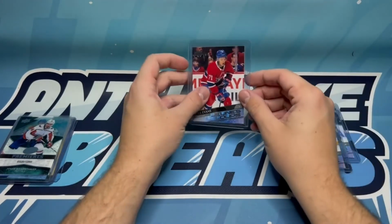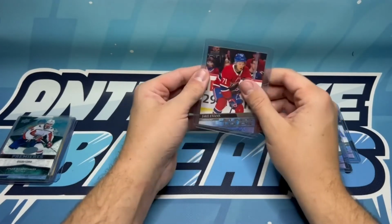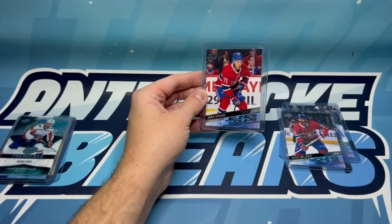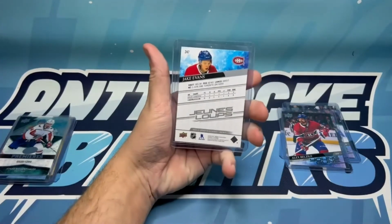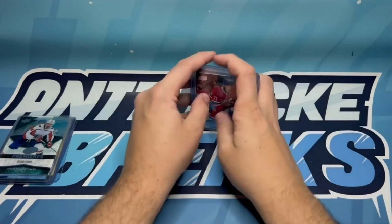Nope, but yeah, there's Jake Evans, Jeunes Loups, French variation of a Montreal Canadiens. Always cool. But Jake Evans, I have high hopes for him. Hopefully he recovers okay from that nasty hit from Mark Scheifele on that empty net goal. But he's a guy who I think could really improve. So you'll see all the values on the screen. And I think I did quite well on this lot.